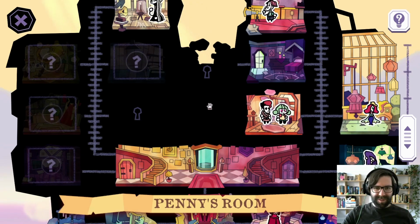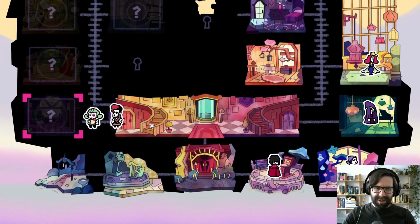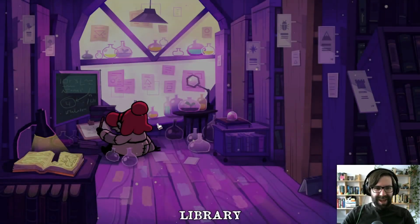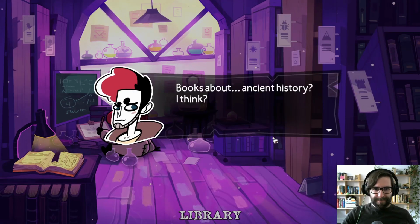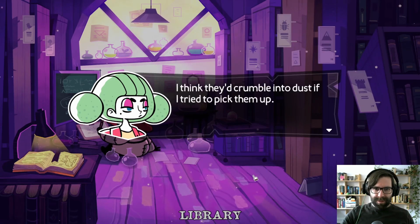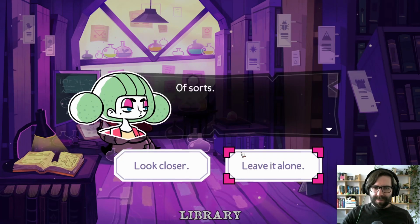And definitely there's a space here where apparently we can't get into. Alright, let's go exploring a bit more. This is, I think, where they did their experiment. Library. Okay, let's take a look first. These books are ancient. I think they'd crumble into dust. Oh, interesting. Is that a snow globe of sorts?